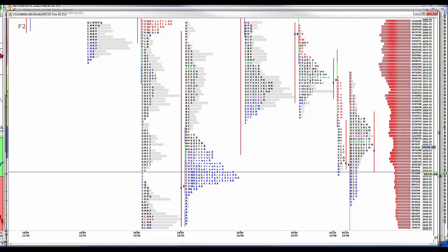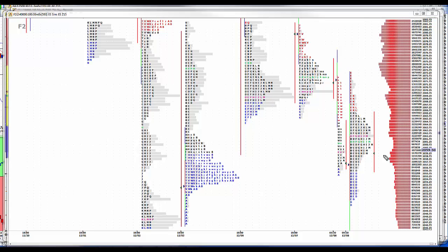So if we were to close the market right here at the 2060 level, we'd be trying to sell the 65 to 67 area, sell 1. Then our 70 to 72 would be sell 2. On the buy side, 55, 57 would be buy 1, and then back to our 50, 52 for buy 2.